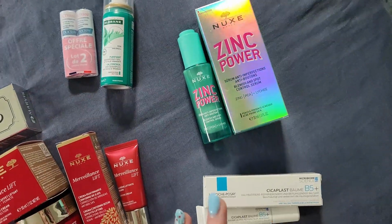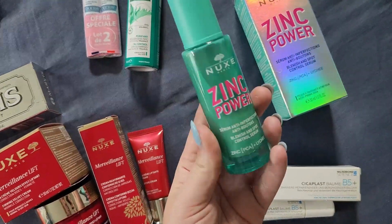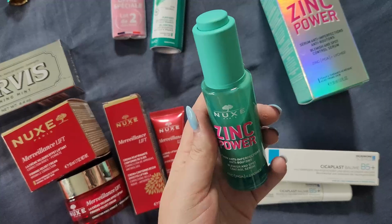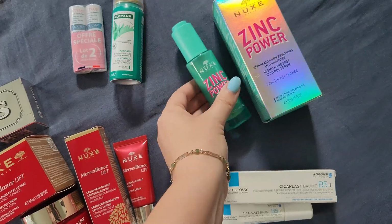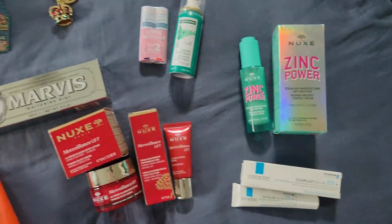I also asked about acne because I do have acne. She recommended this zinc serum, and it's an anti-blemish spot correcting cream. She said it works like magic. Like it's gone in a couple days, no scarring, no nothing. You cannot even tell that you had a zit. So that's also from Nuxe.